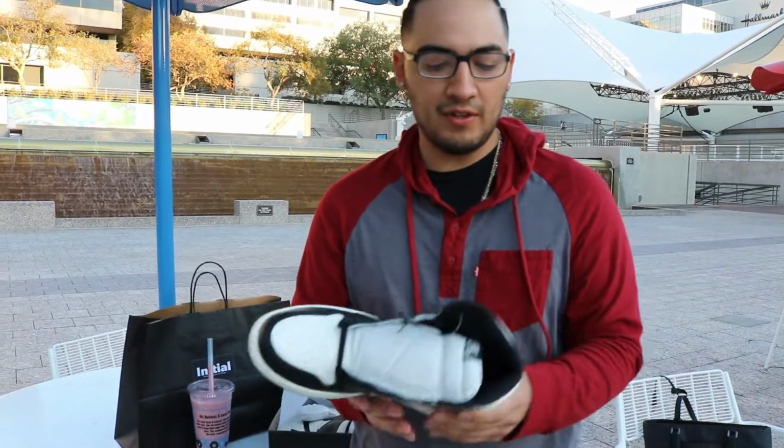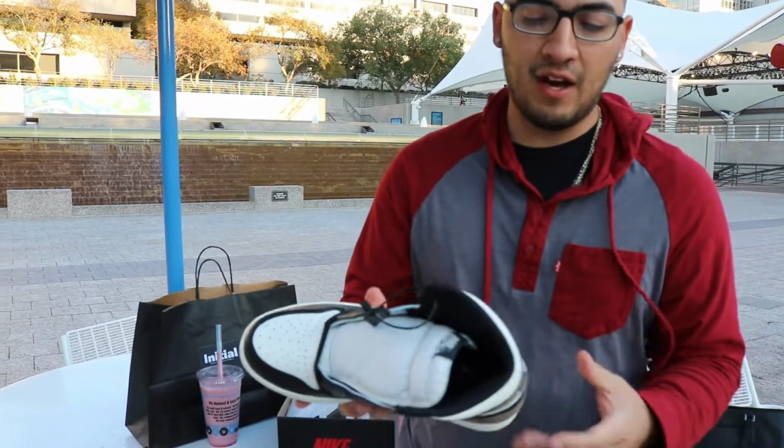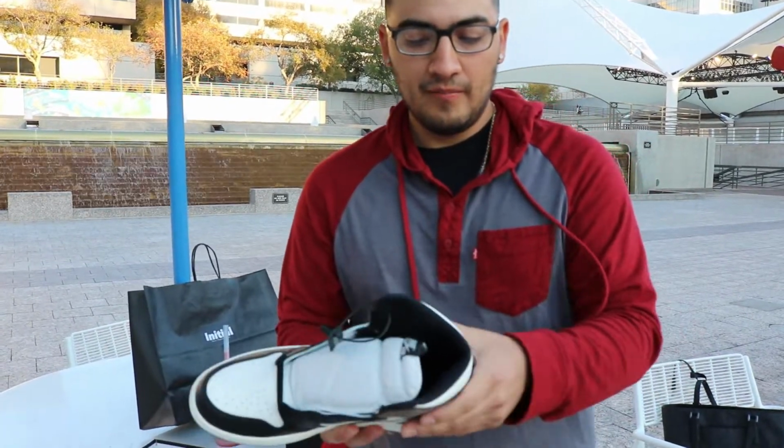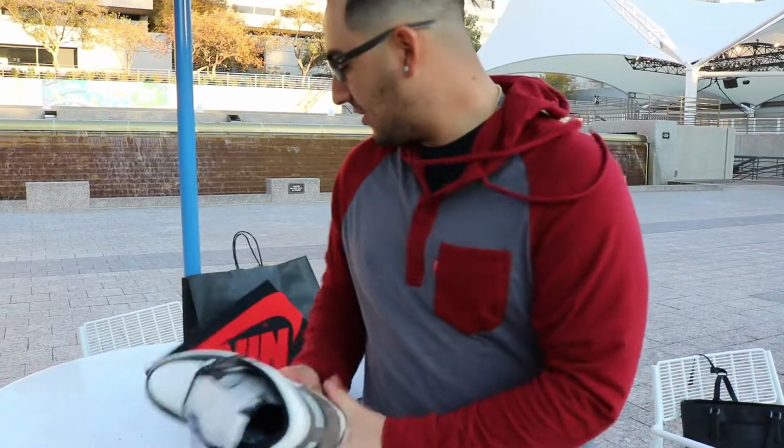The quality, I'll compare these to the Travis Scott's at home. Whenever we get home, I'll compare them to the Travis Scott's. But it feels a little bit different. It's not as good of quality.